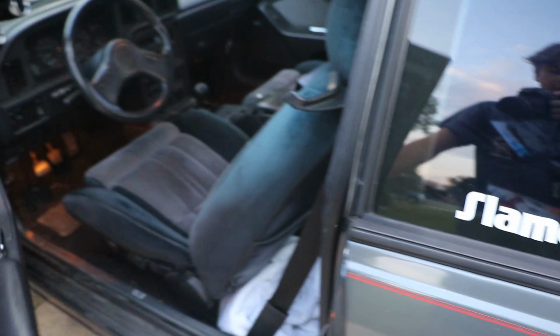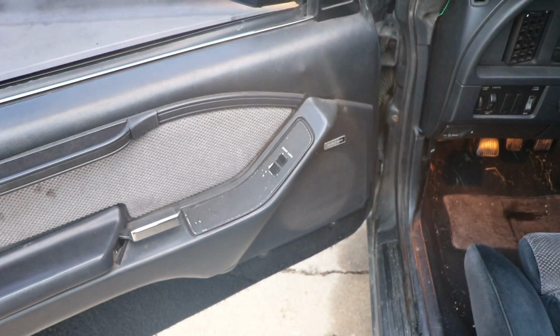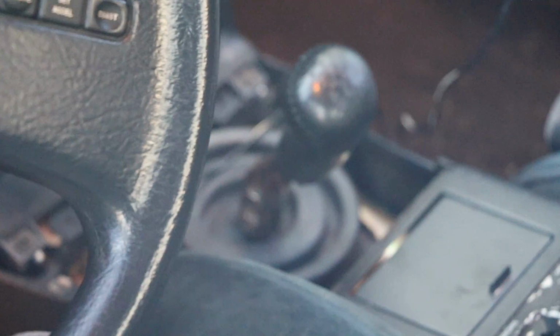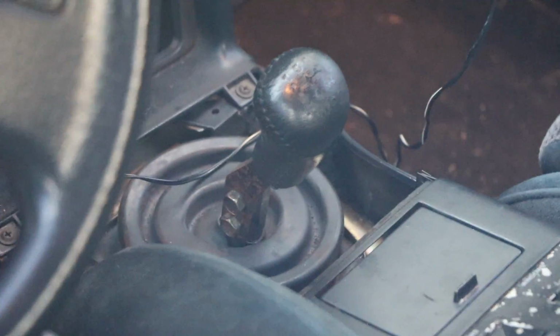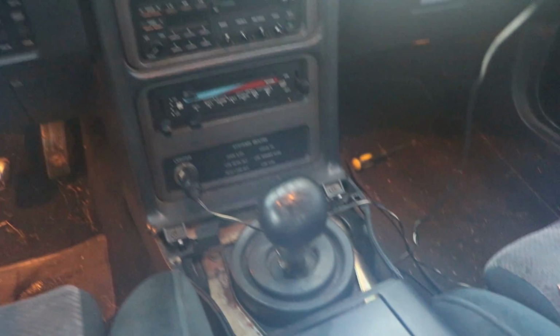Now, the interior is... outside I just cleaned. Interior, I'll worry about that next weekend. It's mostly complete, minus the door pockets and the shift boots back there. I've been messing around with that shift handle, and I think it needs a bushing because it has some play in it.